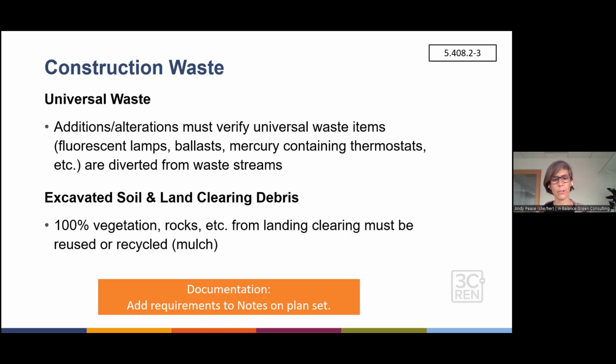And so in terms of your documentation, we usually just add notes to the plans to the builder. So, hey builder, here are the requirements for universal waste if it's an addition or alteration, and here's where to go to work with your jurisdiction on getting the construction waste management plan, etc.